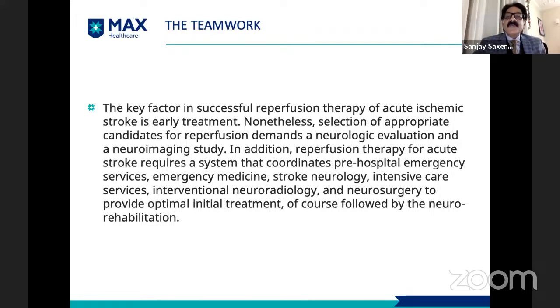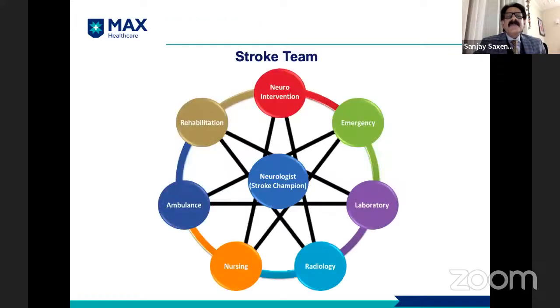In addition, reperfusion therapy for acute stroke requires a system that coordinates pre-hospital emergency service, emergency medicine, the ER, stroke neurology, intensive care, interventional neurology, neuroradiology, and neurosurgery to provide optimal initial care of the patients. So this is the stroke team, which ideally comprises neurologists and then all the other members who are involved, right from the security person sitting at the emergency room to guide the patient.